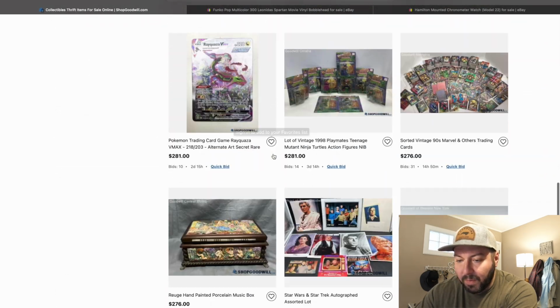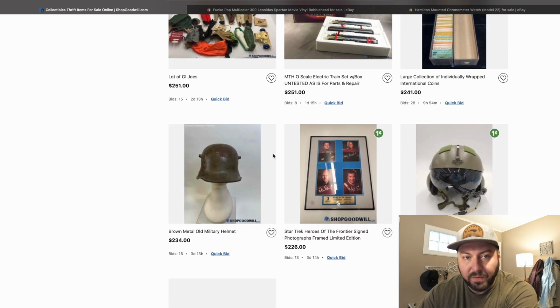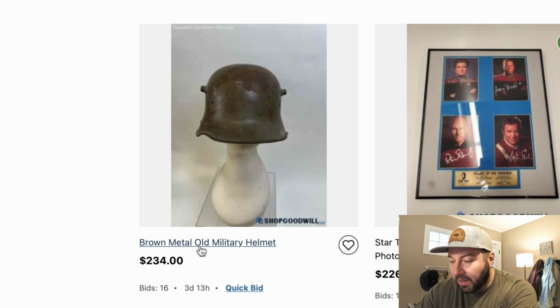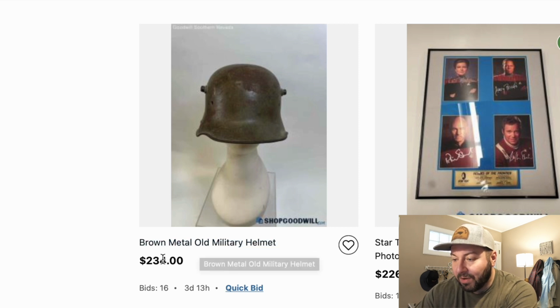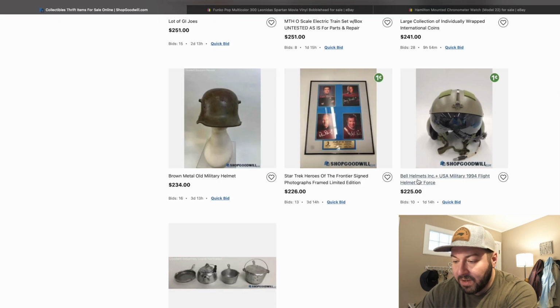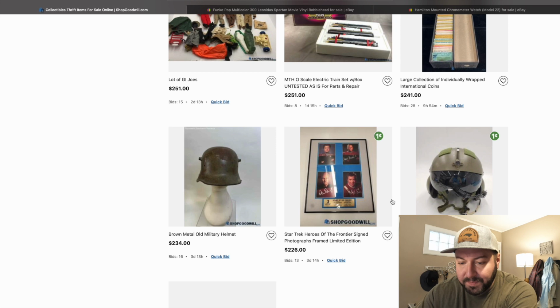Got a brown metal old military helmet, $234, 16 bids, 3 days left. Got a U.S. military 1994 helmet, Air Force, $225. 1 day left, 14 hours left. I want to look at these vintage pipes.